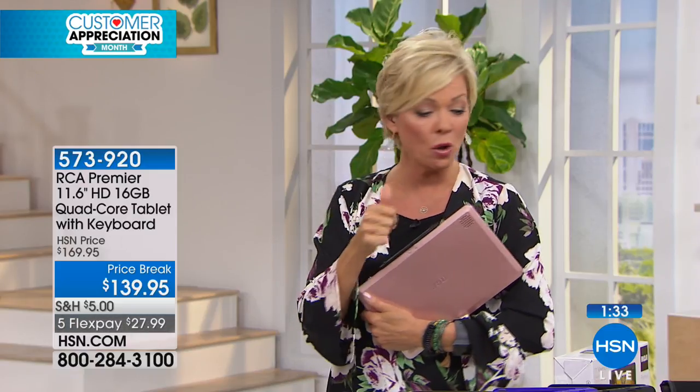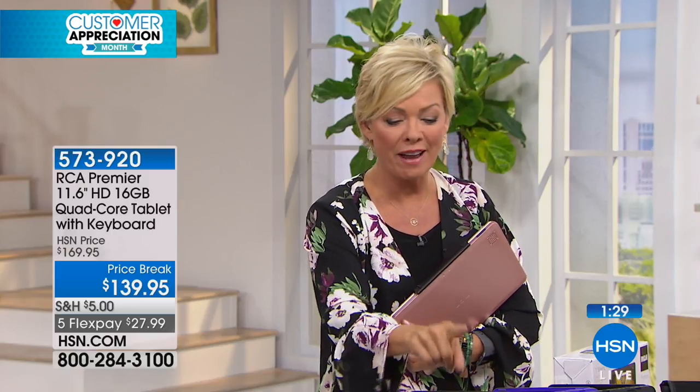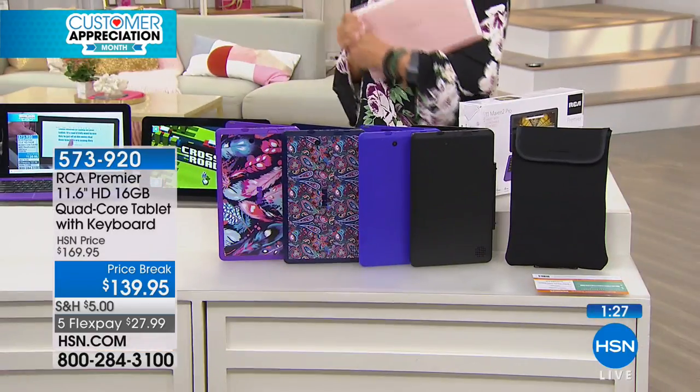And so there's a lot of features. We didn't skimp, or I should say RCA did not skimp, on any of these features in spite of this low price. It is so great that it's finally back in stock. We did lose the gold, and we did lose the black. We're about to lose the purple. We have the paisley, we have the feather, and we have the rose gold.